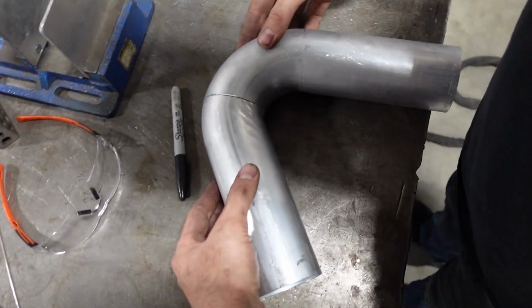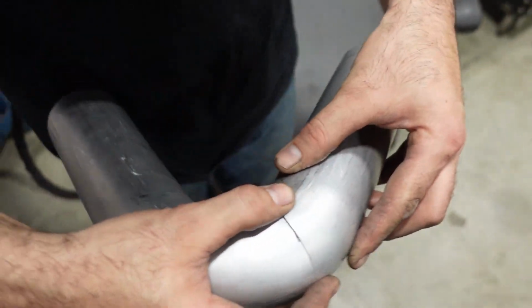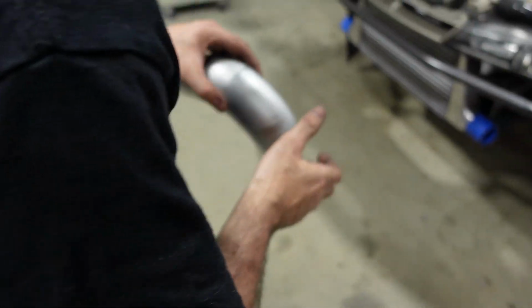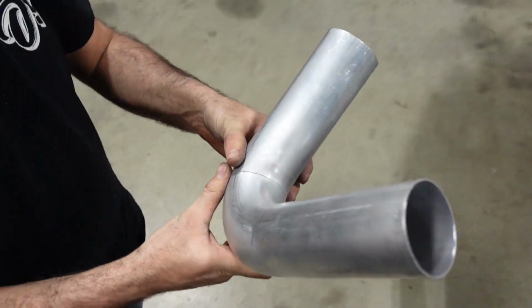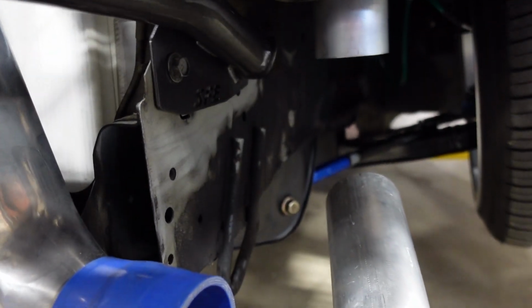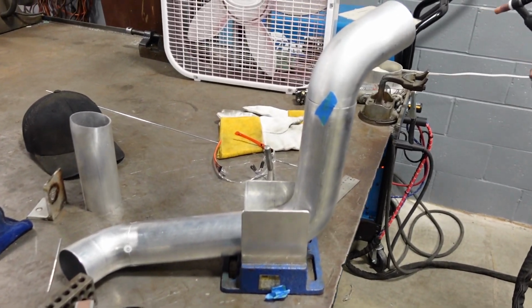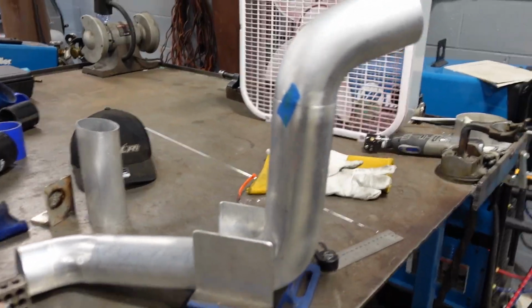Oh, that's nice. That looks really smooth. Beautiful. Now I can see what you mean about using 90s. You can kind of make them in any shape you want. Look at that, perfect. Then we'll rotate it a little bit. Not too shabby. What do we got going on over here? Just mating these pipes together. Look at that crazy piece, dude. It looks like the Loch Ness Monster.